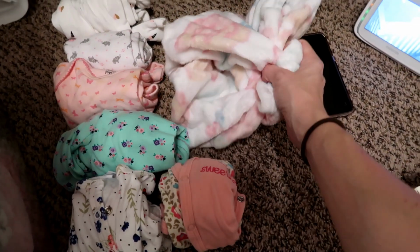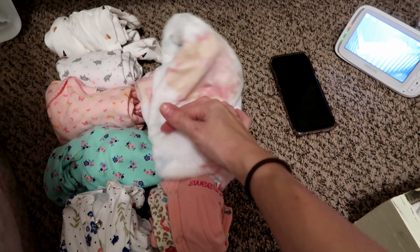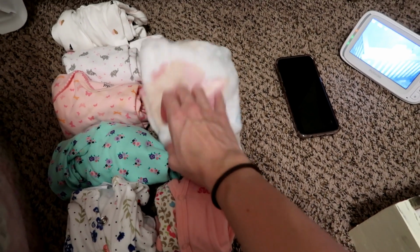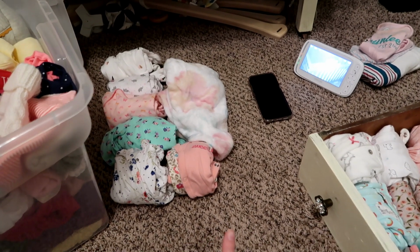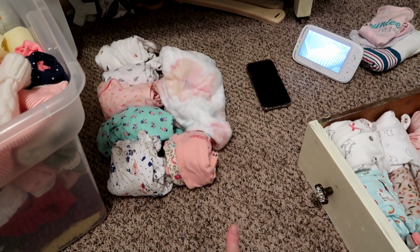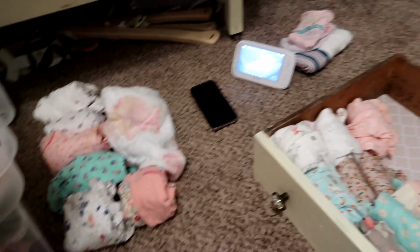And then this was just a swaddle, like a Velcro swaddle, but it's really, really thick and plush. So I don't know. I know I never used it with Brynlee, and I don't know if I'll end up using it with Journey, because by then it will probably be getting warmer.